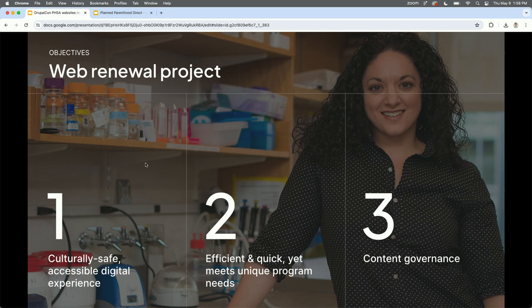And then third, we need to set up content governance. Right now, it's not in a good place, and we're going to put all this effort into renewing these sites. We want to make sure that they're going to be well maintained for years to come.